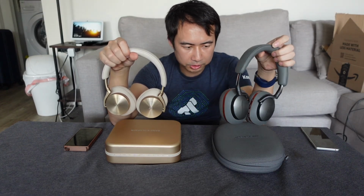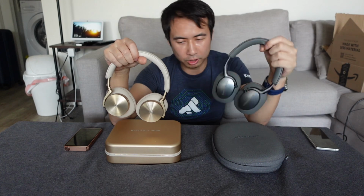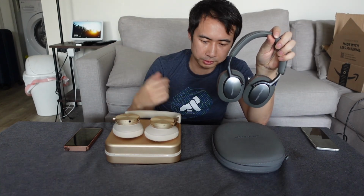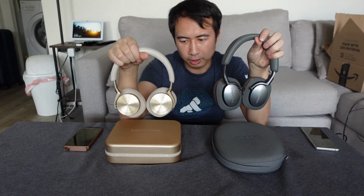It's just that the Bowers and Wilkins has more detail across the board and a bigger soundstage and better noise cancellation, and it's more comfortable. So you just got a lot more wins with the PX8, and it's cheaper, right? MSRP wise, this is cheaper, $700 versus $1,000. Yeah, so you can find this cheaper as well.